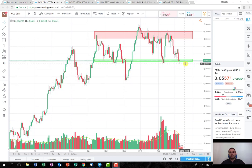Here it's testing the support, and if the daily bar manages to close with a green doji as it is now, I'm going to enter and I'm going to hold it for several days until it reaches the sell zone around here. It really depends on you when you're going to exit: around 220, which is the beginning of the sell zone, or 225 during the whole period. Whenever you feel comfortable, just whenever it reaches, close the trade and enjoy your profit.